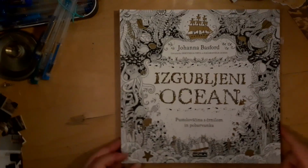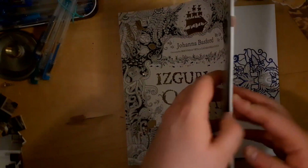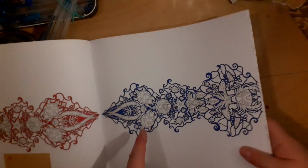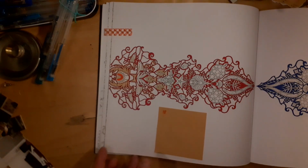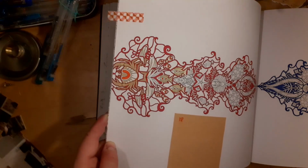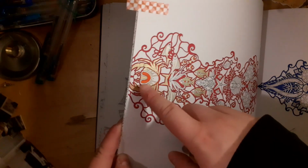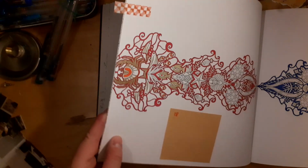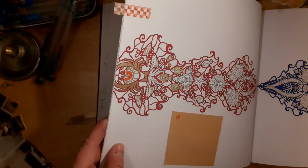The second to last is from Johanna Basford, and I just continued mindlessly on a WIP I had. So I had this blue page and it was matched by this red page, and I've started going in with a golden gel pen in some of the details. I have also gone in with orange in some other details. So we'll see how this turns out. I'm not that thrilled with it, to be honest.